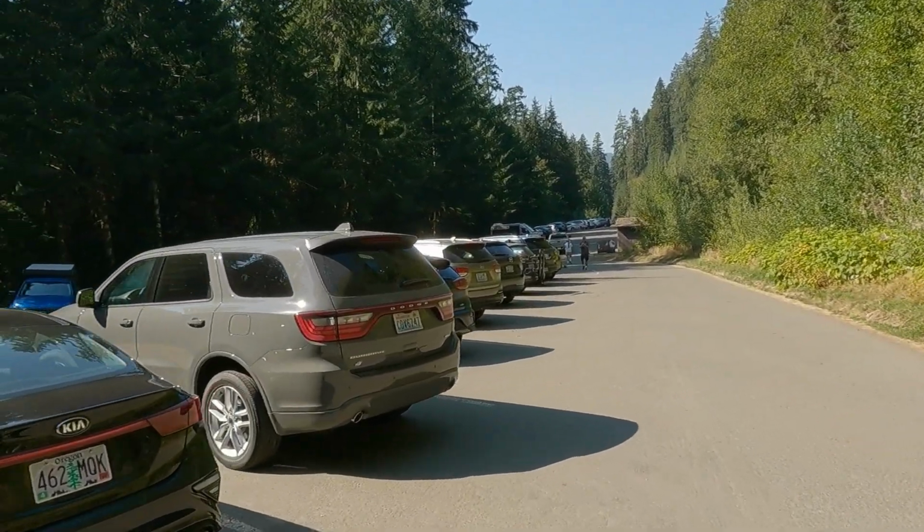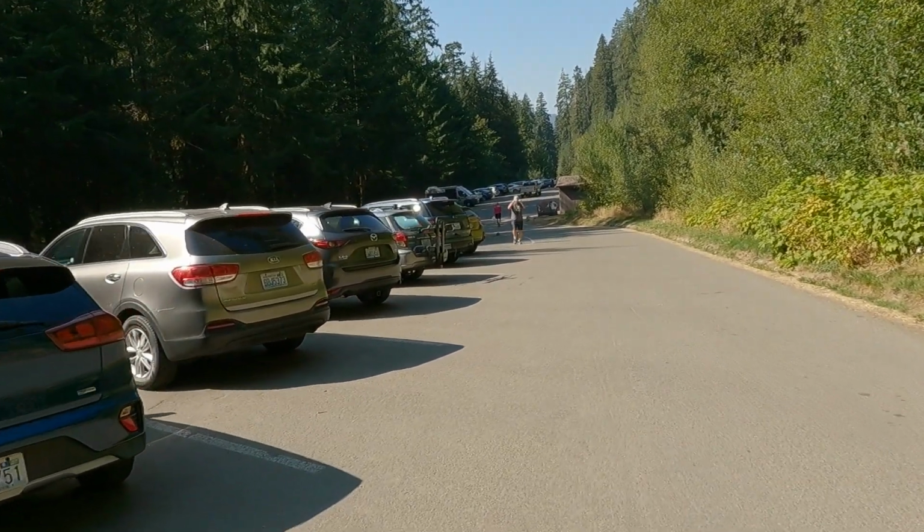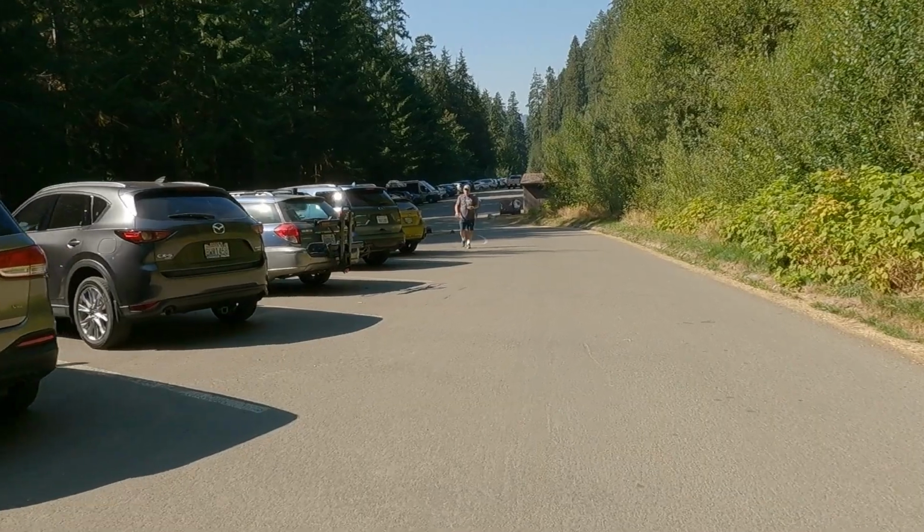The parking lot's still pretty full. And we are out of there. We did that in a little over an hour, about an hour and 20 minutes.